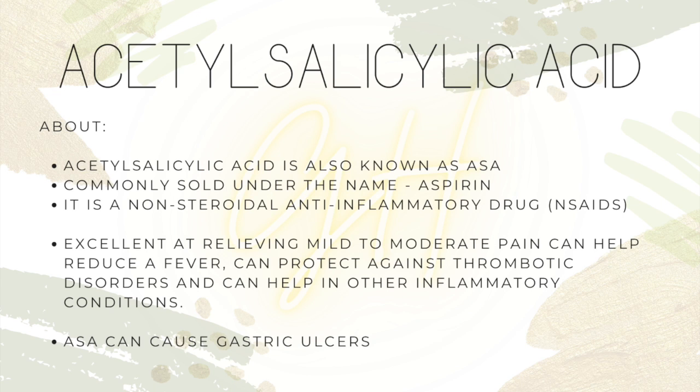So as we mentioned before, acetylsalicylic acid is also known as ASA and is commonly sold under the name aspirin. It is also a non-steroidal anti-inflammatory drug, or an NSAID. ASA is excellent at relieving mild to moderate pain and can help reduce a fever. It can also protect against thrombotic disorders and can help in other inflammatory conditions. However, ASA can cause gastric ulcers in a patient who's been chronically taking ASA for a long period of time.